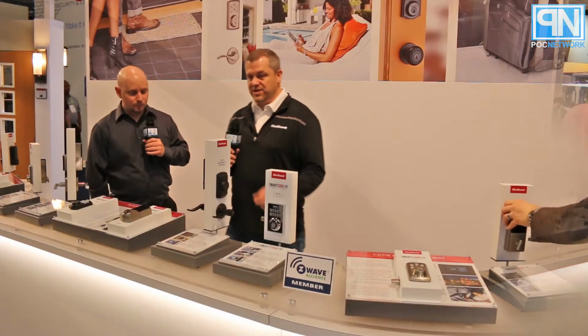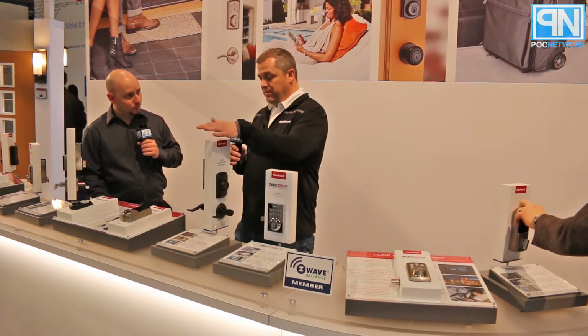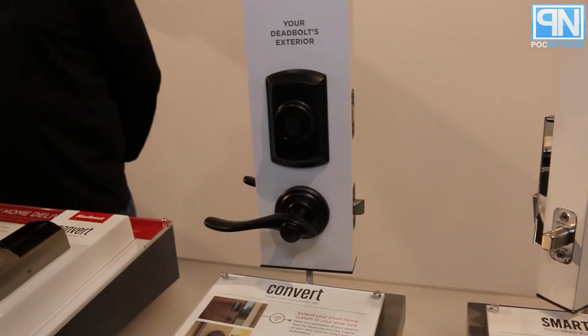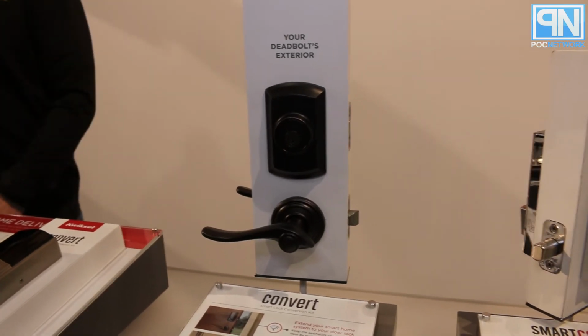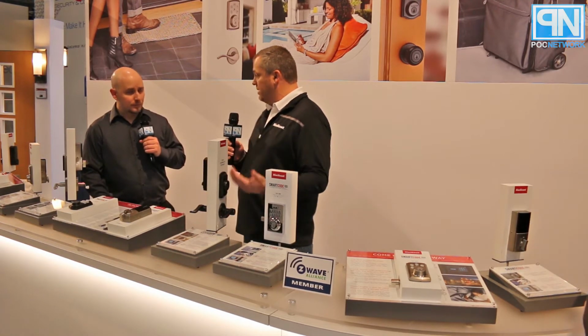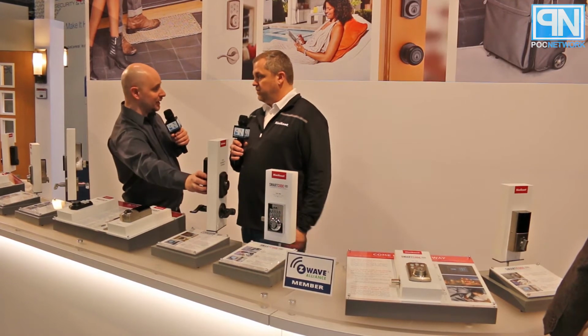Okay. Continuing with the line, we have our Kwikset Convert product coming out this year, and we're super excited about this because it will allow us to use existing hardware on the exterior of the house. You leave that in place, and then you take off the interior and you can convert it into a smart lock. So really any mechanical lock can become a smart lock. So you're still using your original lock, you're just replacing the tail end of it.